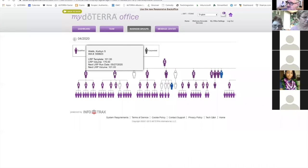And you can hover over the person and it will show you who it is. So I can see this is my daughter, Corbin. I can see that she had an LRP template of 101 points set up right now, and that her LRP volume for last month was 170 points. And her next LRP is set to process on May 27th.